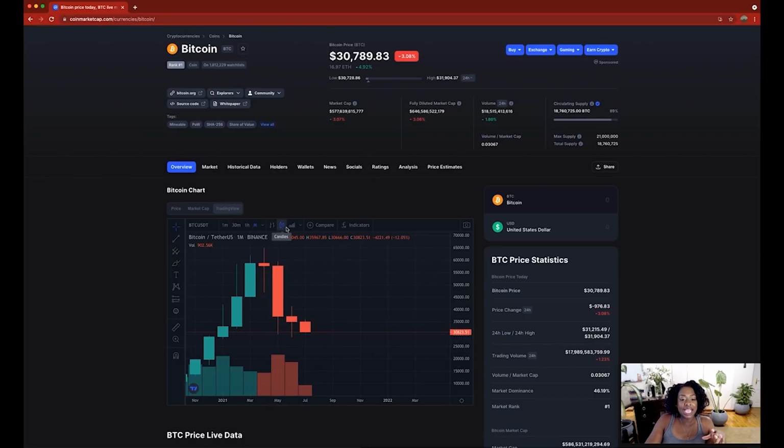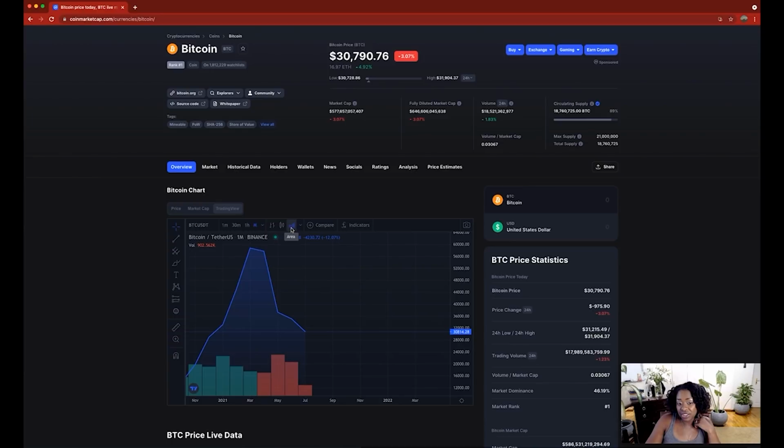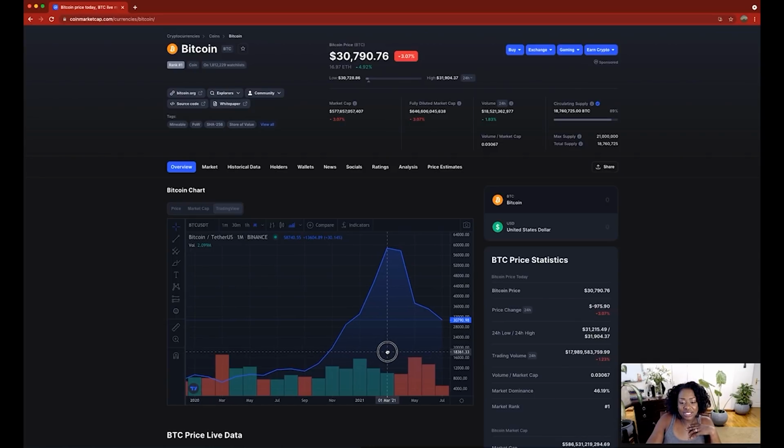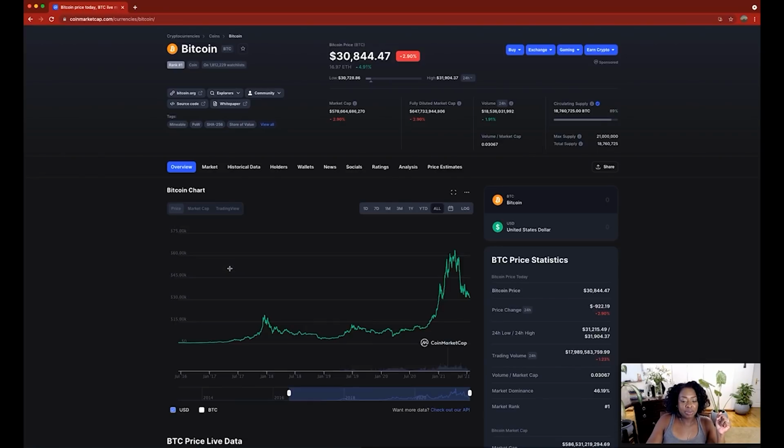Just say you don't want to look at the candlesticks. You like old school graphs. You click on the graph right here. It changes it to a graph for you. If I want to move this over to see where today is and then back a month, that is what this graph is showing you. And TradingView does a lot more cool stuff, so that'll be for a different video. So I'm going to click it back onto price.